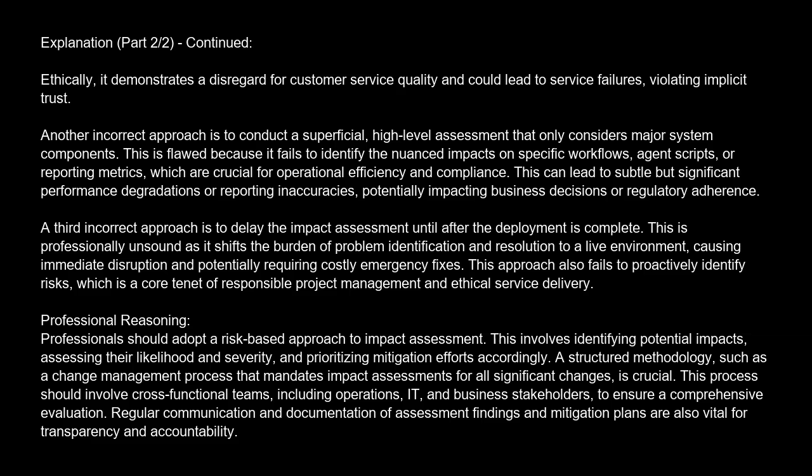A third incorrect approach is to delay the impact assessment until after the deployment is complete. This is professionally unsound, as it shifts the burden of problem identification and resolution to a live environment, causing immediate disruption and potentially requiring costly emergency fixes. This approach also fails to proactively identify risks, which is a core tenet of responsible project management and ethical service delivery.